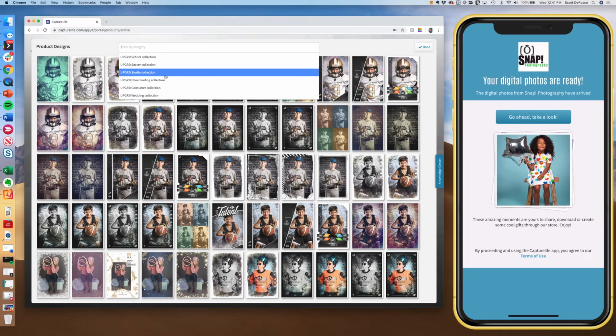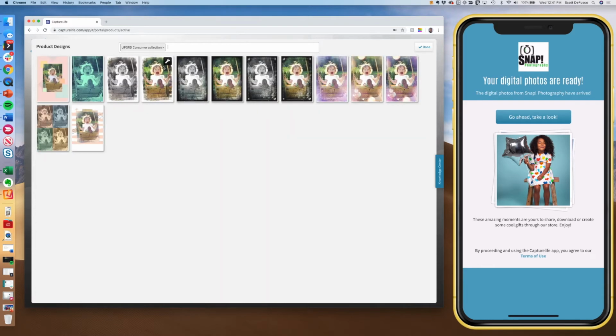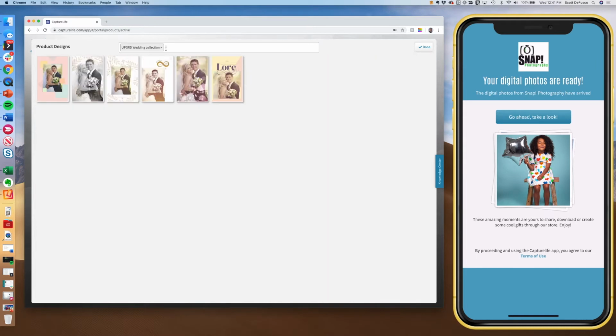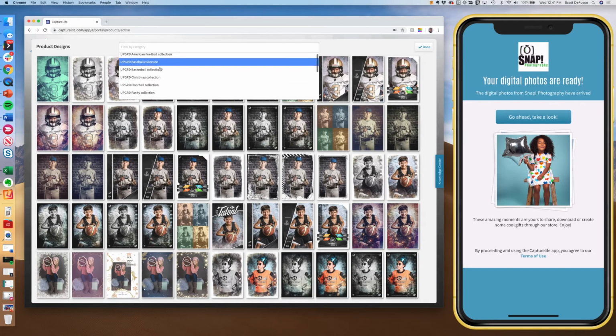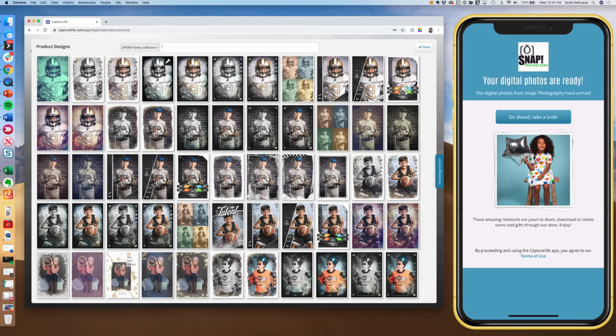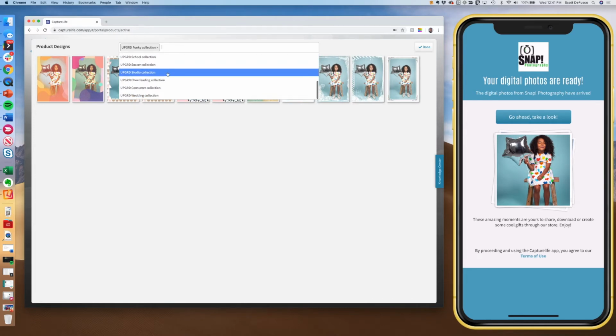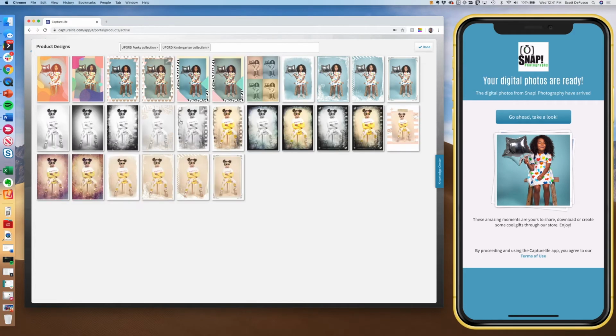Or there's another one that's called the Consumer Collection. Or even if you shoot weddings, the Wedding Collection. So there are all different collections, and by the way, you can combine these in any combination that you want. So I may want to combine the Funky Collection along with, let's say, the Kindergarten Collection. See that it put these two together.